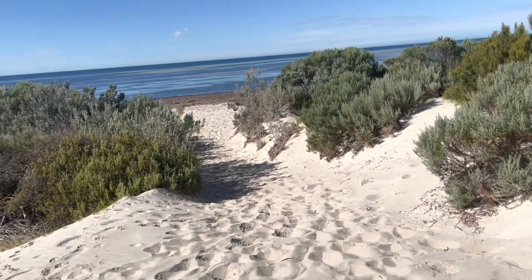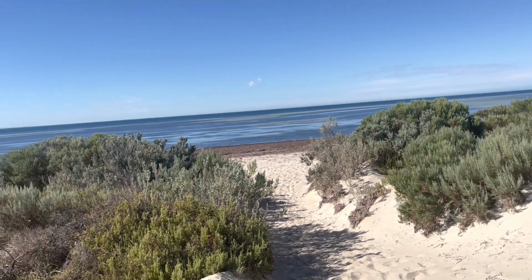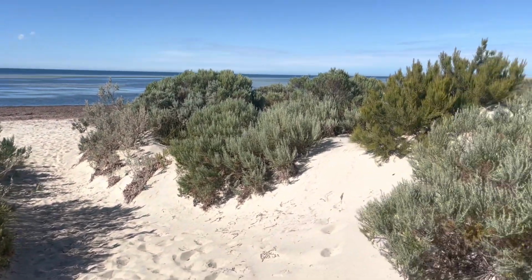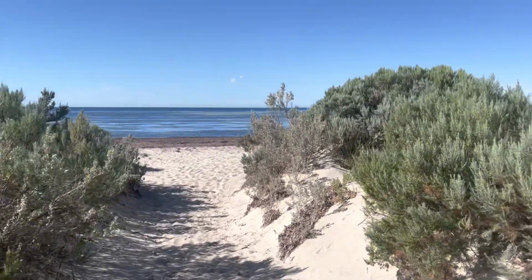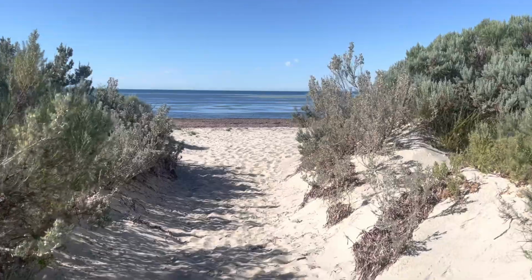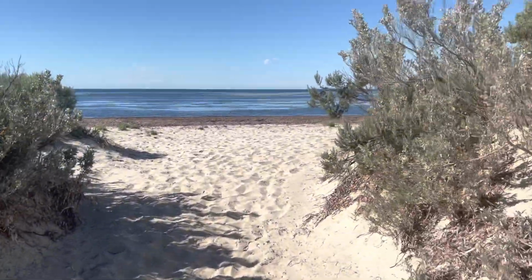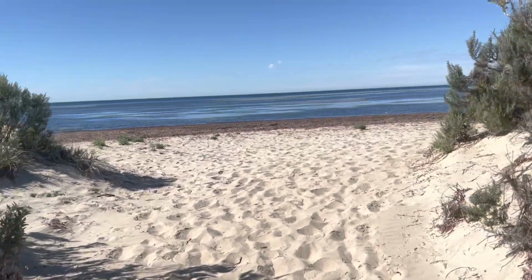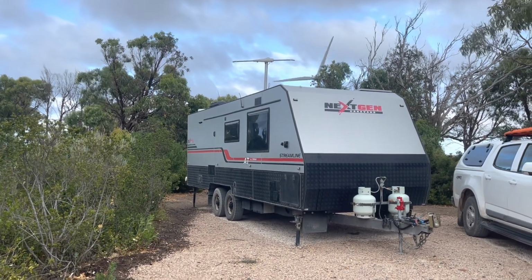So back at camp, we decided to go for a little walk up at the beach and check that out, because this was our last night staying at Wattle Campground. Tomorrow we're going to move on to Sturts Bay, where we will check out Innes National Park and some other things down there.